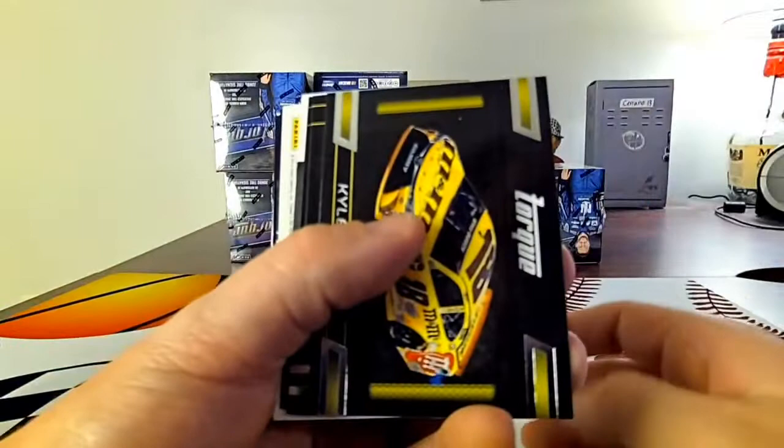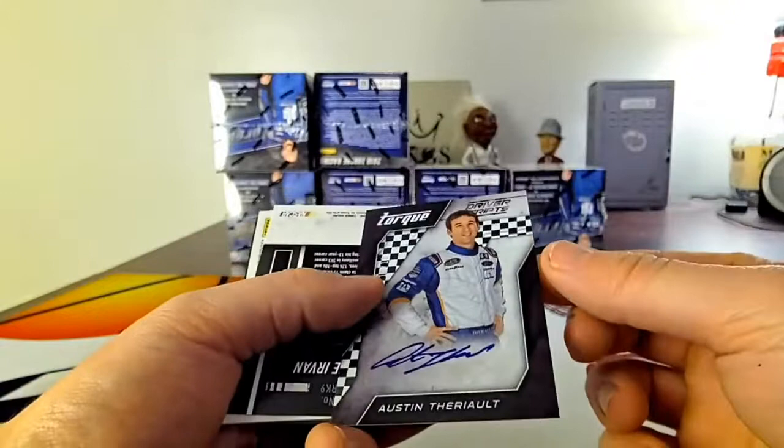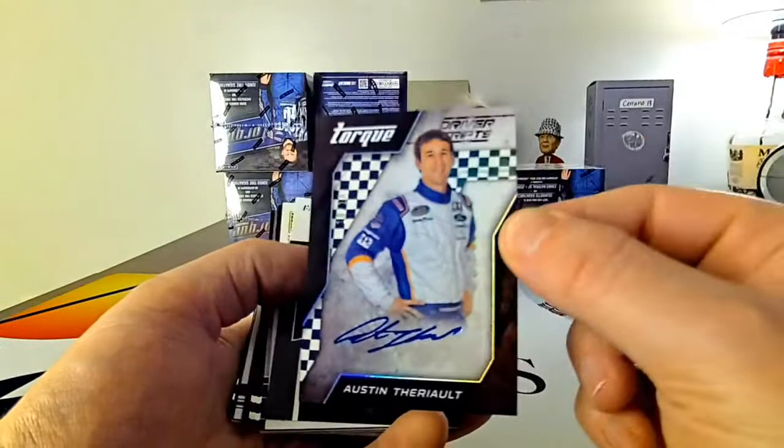Ooh, just threw the number on that Theralt. I did not. It was a 10. Was it really? Yeah, it's hard to see. It's in that checker flag. I caught the pattern. Oh. It's hard to see on that left side. Oh, it sure is. The Theralt is 10 of 10. Huh. It's tough to see. I just saw the pattern when I picked it up. 10 of 10.